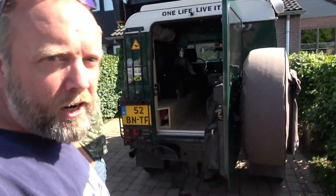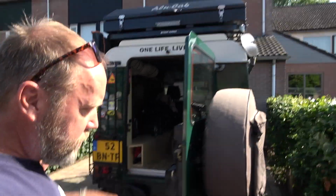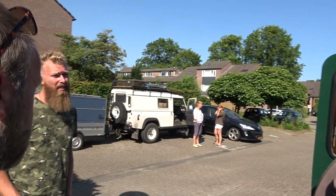When you're traveling around, we take so much stuff with us. We got a whole trailer. Look. Everything fits in here, nothing else. A couple of boxes on the front, which I saw, in front of the roof tent, which is a bit more storage. Usually for shoes and things that get dirty and you don't want in the vehicle.